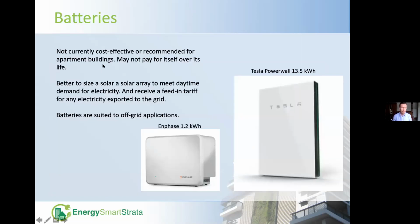Batteries. So there's a question about batteries before. So batteries are really great when we have an off-grid application. If we have a house in the country and it's going to cost $100,000 to connect to the local electricity wires, then let's go solar and let's get really good batteries and let's be self-sufficient. When we're in the city, we have a connection to the grid. Batteries are still not cost effective, and there's extra complexities in terms of using batteries in an apartment building due to fire and safety regulations. Where are these batteries going to be stored? How is that going to be managed?